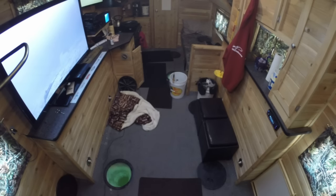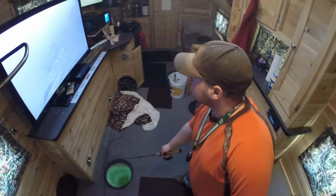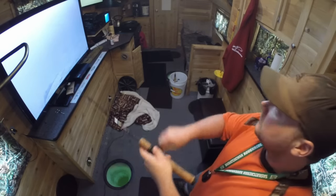Oh, it's been a good hour since I've had anything come through. Finally, a walleye came in. That was pretty aggressive. It's a little guy, but at least it's a fish. Pretty slow here today. It's a little guy. Back he goes. There we go.